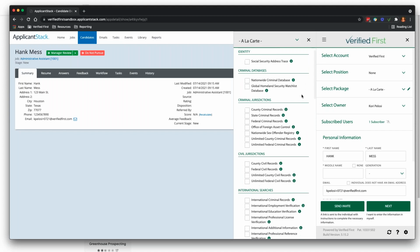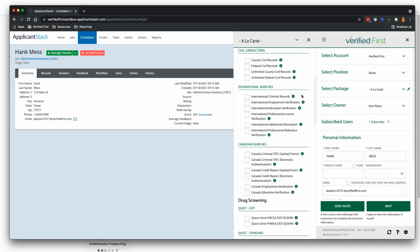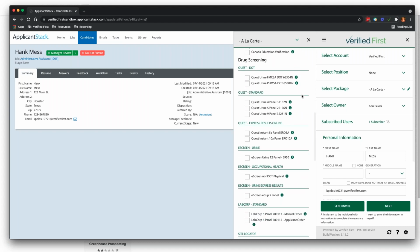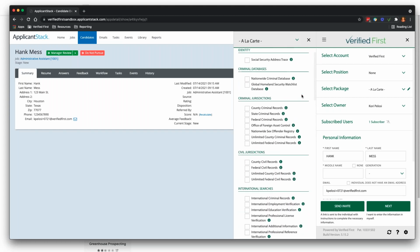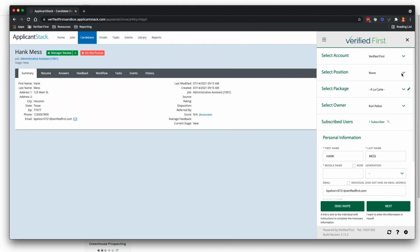For these options, you do have the ability to select a la carte. As you can see here, just a viewpoint of some of the hundreds of searches that I had mentioned earlier. But what we like to do in front during the onboarding process is also get you set up with screening packages that are customized to your organization. And these can be based around specific positions or roles or just packages that you feel that you'd be running most often. For instance, I'll click a sample here for our demo today.